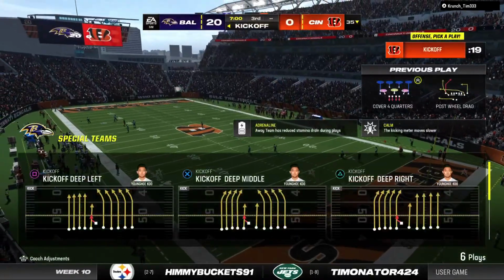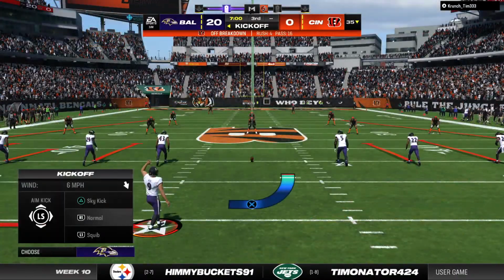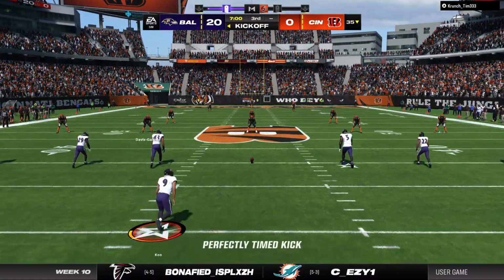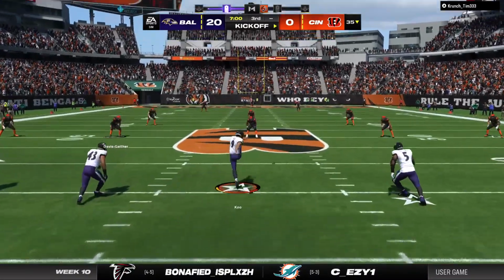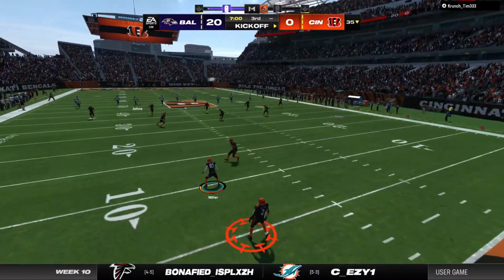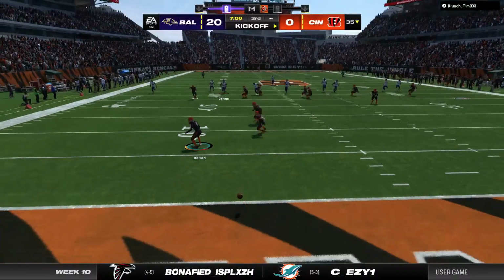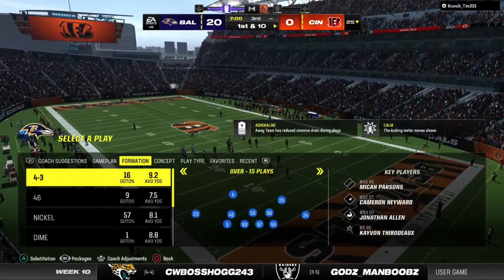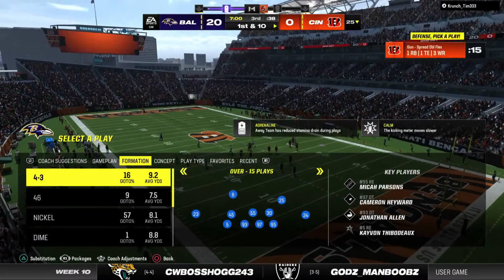Welcome back. Charles and I settled into the booth, ready for quarter number 3. The Bengals with work to do in this third quarter, but they'll get the football first as we are back underway. And that one bounces out of the back of the end zone, so we'll start the drive at the 25 on the touchback.